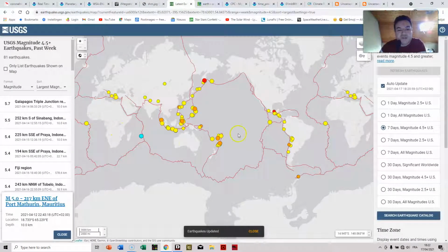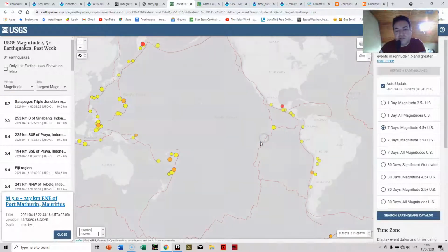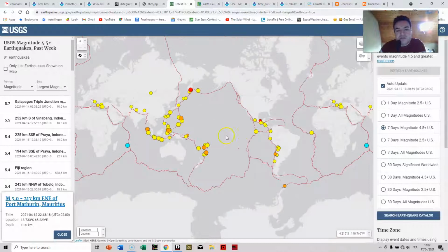Earthquake-wise, strangely enough, it is actually quiet. We don't have anything higher than 5 pointers, and this leads me to believe that bigger earthquakes are imminent because of the geomagnetic storm. If I have to guess where, we already have 2 big quakes over here north of New Zealand, so my guess is either around Japan or Chile in South America.